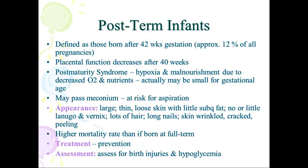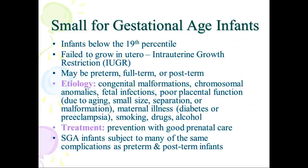Always assess them for possible birth injuries because they are larger and they might have injuries that occur during the delivery process, but also they have a higher risk for hypoglycemia because they've used up a lot of their sugar stores. So let's talk about small for gestational age infants.